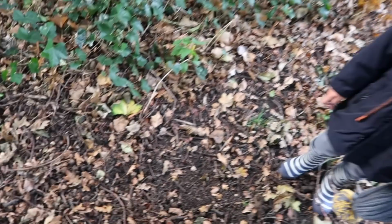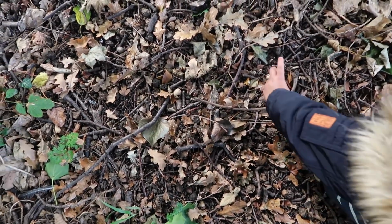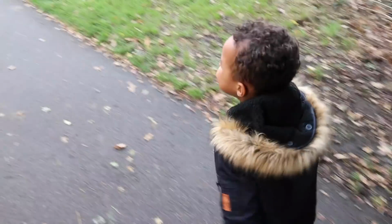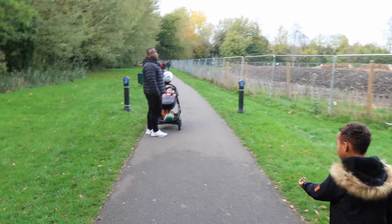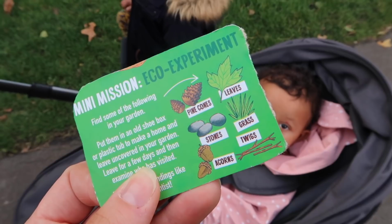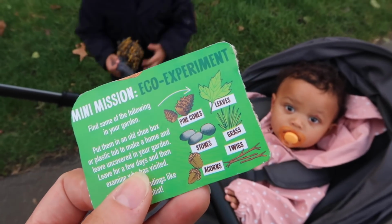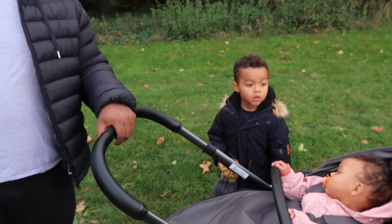I spy acorns. Ooh, acorns. Is that an acorn? Excellent. Any more? Dad, we found acorns. Right, so we've got the leaves, the stones, the twigs, the acorns. We need pine cones and grass. I mean, there's grass everywhere. We need to find a pine cone. I think that's going to be a little bit more difficult.